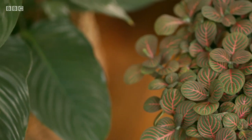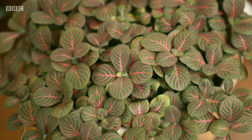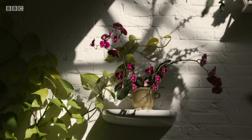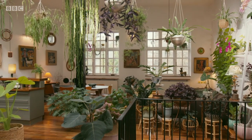For me, the most important thing when it comes to designing with houseplants is that you want the plants to thrive, because a sick plant or a plant that's not doing well is not going to make you happy in the end. So I always place them where they would thrive. And then in terms of designing my indoor garden, I do my best to create different heights, but I also like to mimic nature a little bit.